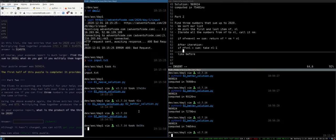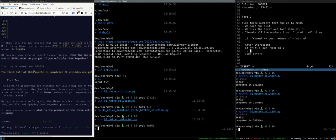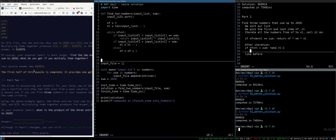Oops, wrong terminal. Okay, so well, I tried to find a clever solution. I failed. I mean, I have no good ideas. We have to put our dummy input back.